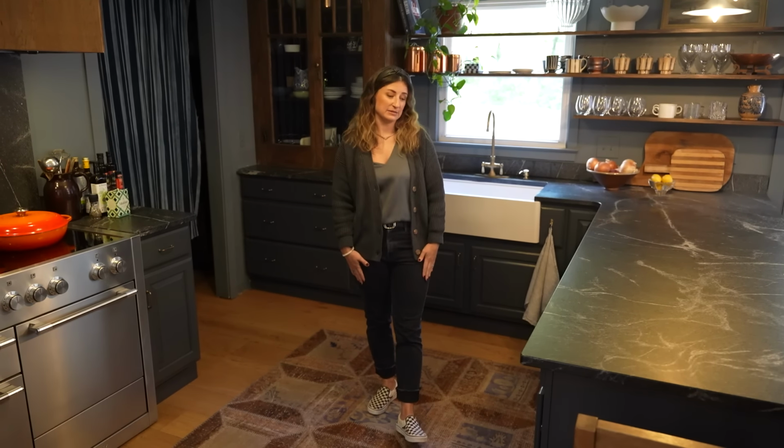This range is really, whenever anyone walks in, this is what they see first. And like, it's an Aga range, 48 inches. It was really the splurge for the kitchen. It's a workhorse. We use this every day. My husband's an amazing cook, so he loves this thing. I am not an amazing cook, so I like to look at it, but I'm not really cooking too much on it. We boxed in our hood range. I stained it. I thought it just looked nice to keep it simple.